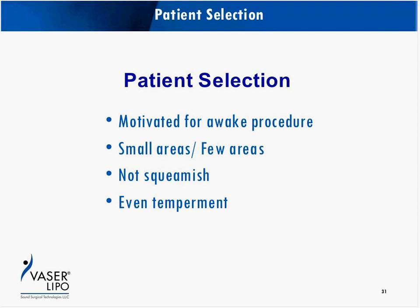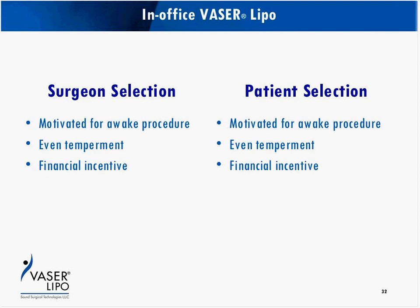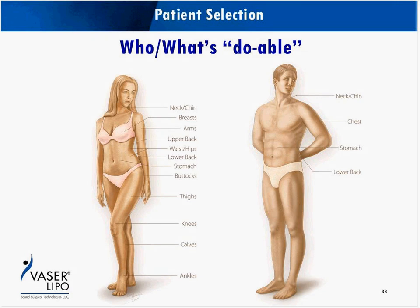And I think that some of those same guidelines apply to us as surgeons. Are you going to be somebody that's going to do well bringing this technology and this type of awake procedure into the office? You've got to be motivated and interested in dealing with an awake patient. I think that if you're of even temperament, that's definitely going to be helpful. And I think there's a real financial incentive for both the surgeon and the patient, as the patient's going to be paying less in terms of not going to the OR and all of that, and more of those dollars are going to be coming to your own practice.